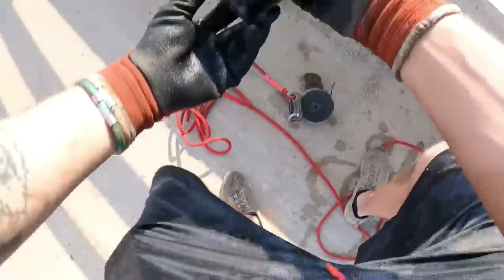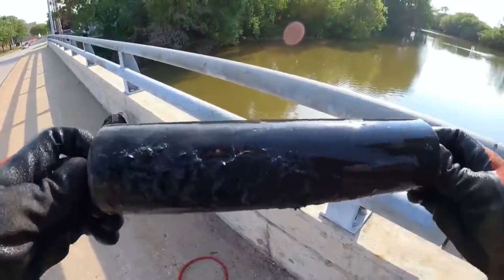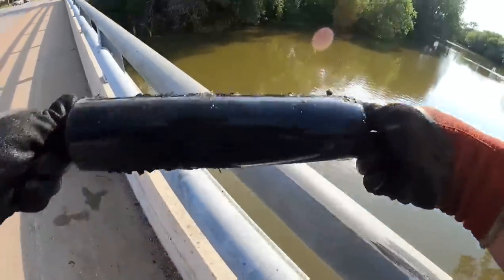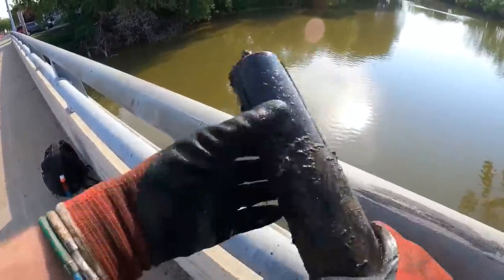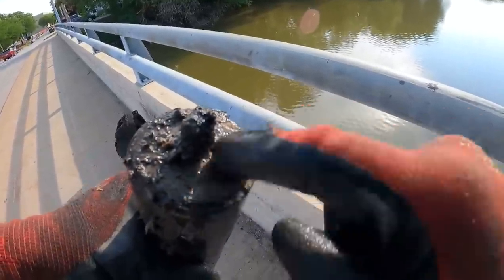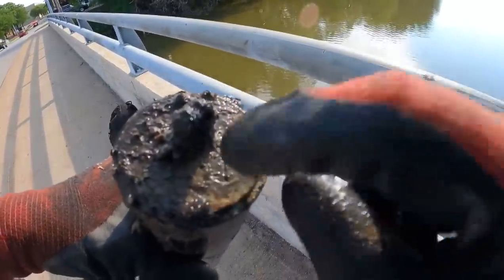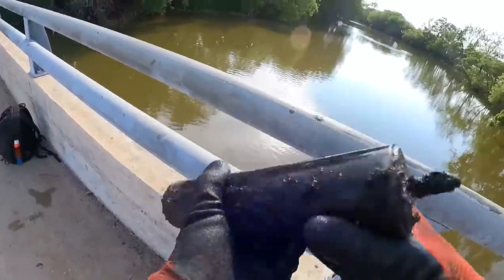Come on. Oh, we got two things on there. First of all, what the heck is this? This is a giant, one of them giant cookie rollers. It's got like a rubber coating on the outside of that. Oh, look at that. It's got a little screwdriver head on there. A little flat head screw. Like you can open that up. Like there might be some kind of fluid or something in there.